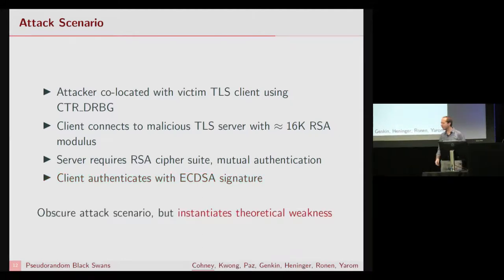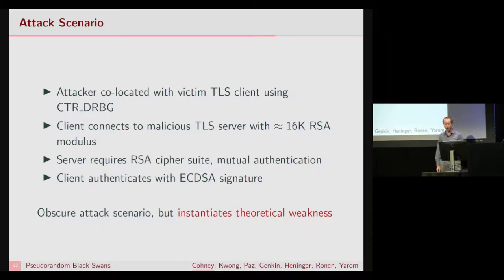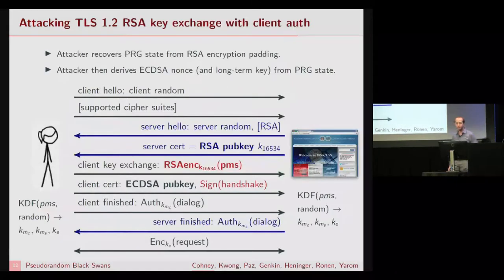This is really quite the list of requirements that we're putting on our attacker, but the key point here is that we're instantiating a theoretical weakness. And this teaches us something about the way we design and model PRGs that's actually quite useful, despite the fact that the attack scenario might seem a little far-fetched.